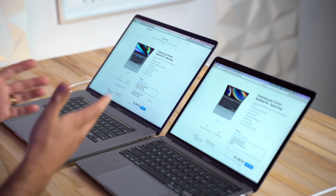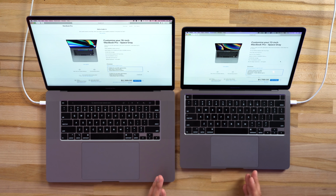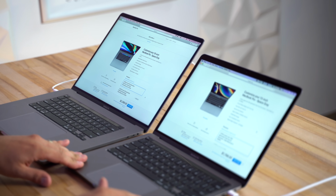And then you're choosing between much better performance or the smaller form factor. Now, Apple made 16 gigs standard, 512 standard, and the price difference is even bigger than before, which kind of makes it tough. Now, if you're somebody that is doing photo editing and you like the more compact size, this is a killer deal right now.